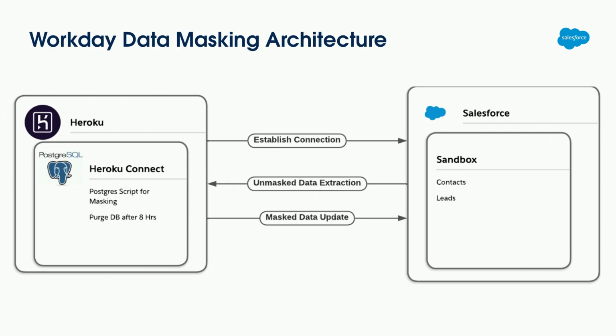So what we did was we built a Heroku connection, which, after the post refresh from the Salesforce side, would connect from Heroku into Salesforce, pull the data through Heroku Connect, mask the data on the Postgres using a Postgres script, and then push it back into Salesforce. What has happened is that a task automation that used to take 11 hours is now taking an hour. And that's the benefit of using Heroku in this case, to mask the data very efficiently and push it back.